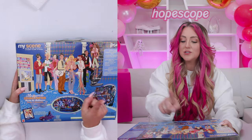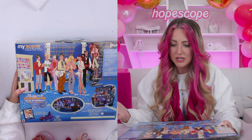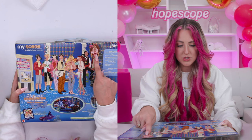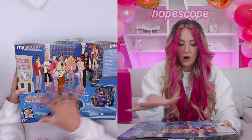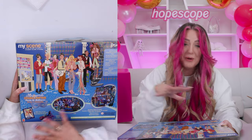I actually would say Chelsea was probably my favorite out of them all, but I couldn't really find any Chelsea dolls. And then Madison was really cute too. I'm pretty sure we had all of them. I think we had the whole crew. Probably multiple of the crew, but we loved these.